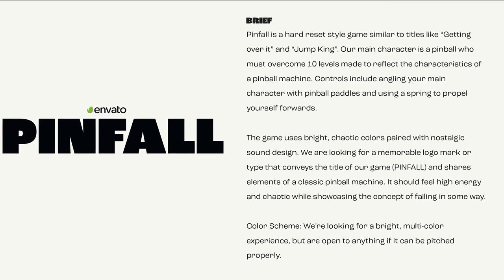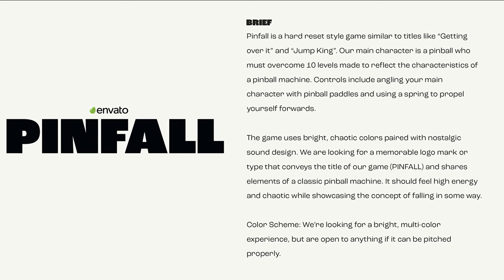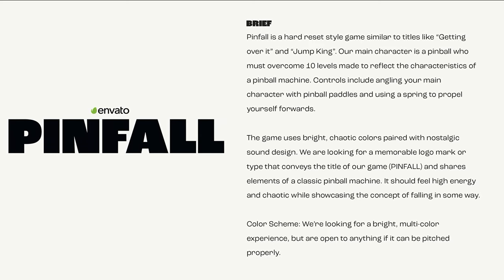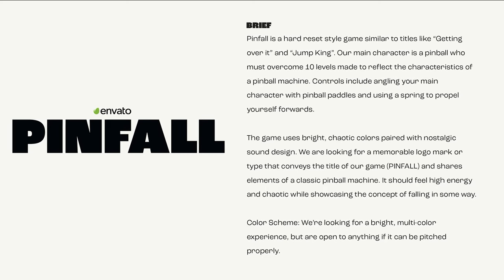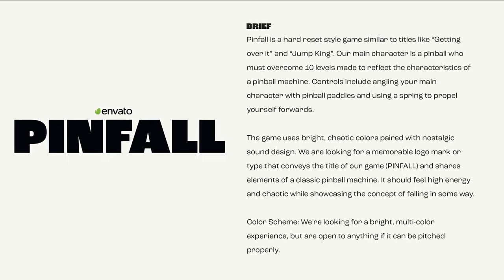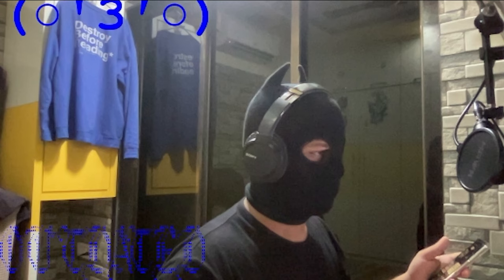Our next brief is known as Pinfall. Pinfall is a hard style reset game similar to titles like Getting Over It or Jump King. The game uses bright chaotic colors paired with a nostalgic sound design. We are looking for a memorable logo or type that conveys the title of our game Pinfall and shares elements of a classic pinball machine. They'll have 1 hour to design and 20 minutes to mock up. Let's get it going. 3, 2, 1. Start designing.